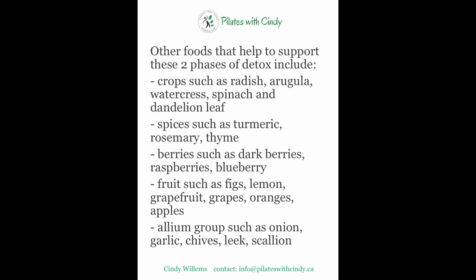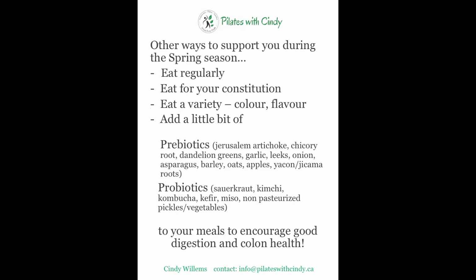So here's a couple of things that you're going to think about during the spring season that are going to help you. So, eating regularly. Our body systems love regularity. If we eat generally at the same time or close to it, it's going to help the digestive and elimination system because it gets used to that regularity. So it likes the rhythm of how it has to work.